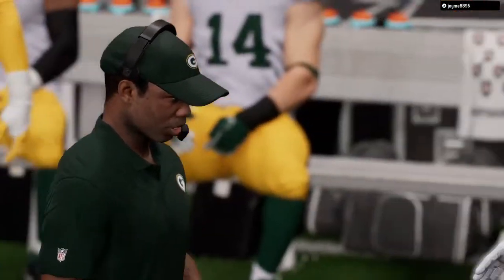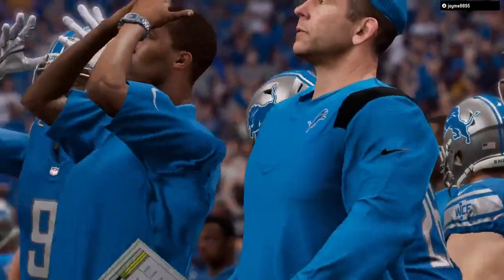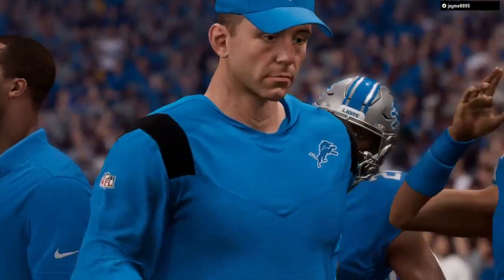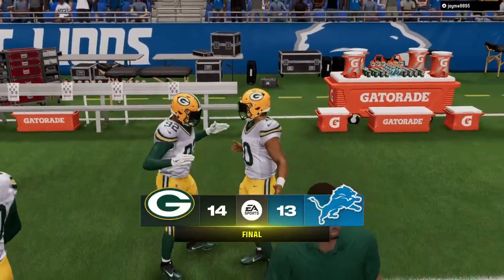Well, this was not just the opener of a brand new season, but this was a division game here in week 1. And to come through with a 1-0 start against a division opponent gives you a little something extra heading forward for the rest of the season.